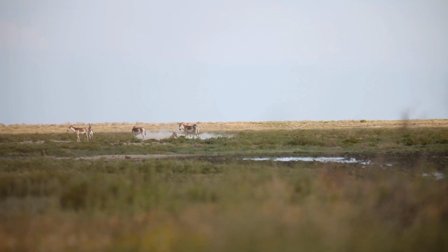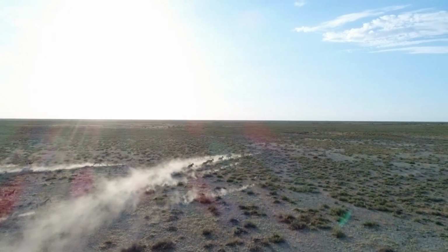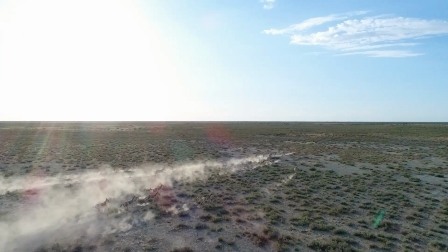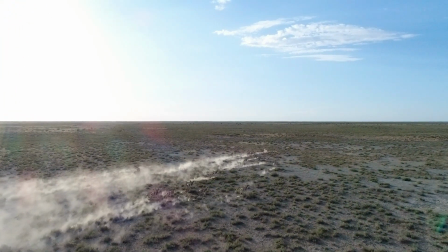The mass migration in Turan can be easily compared to the annual migration of the wildebeest, zebra and gazelle in Serengeti. The kulan migrates in nomadic patterns, moving from site to site in a relatively unpredictable manner in search for food and water.